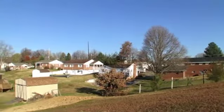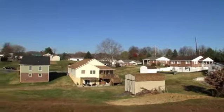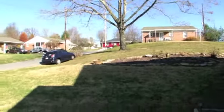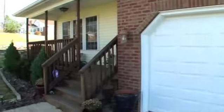A quiet, established neighborhood with family-friendly surroundings is the setting for this attractive brick and vinyl home at 109 Pershing Avenue in Bristol. An asphalt driveway leads to the oversized two-car garage and a rocking chair front porch.